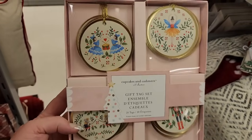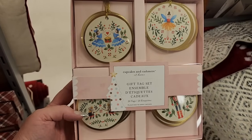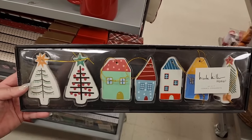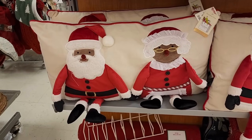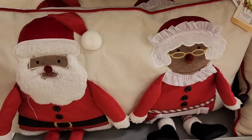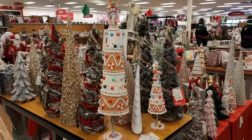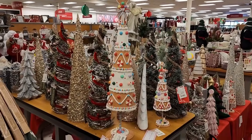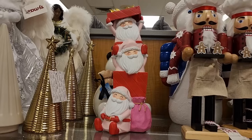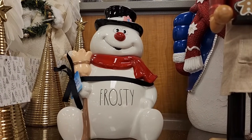$4, you get 20 tags, and these are absolutely beautiful cupcakes in cashmere. $10, cute ornaments. $25, look at these cuties. The back is plain. Saw the little one for $13. The big one is $25. $20, medium Mr. Christmas tree. $15. $25 on the frosty canister.